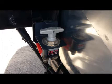Also standard on this unit is a battery disconnect, which by the way is standard on all vocational trucks from TCS.